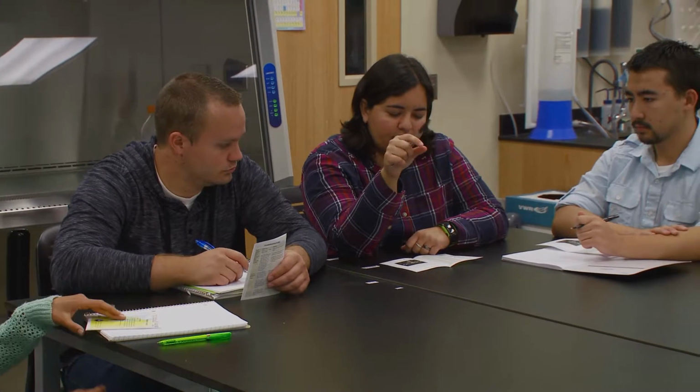So my expectations are really the expectations I would have if I were a company and just hired them as a development team. Seeley, remind everybody else what the multi-cloning site is. The part of the plasmid where you can insert other genes into it.